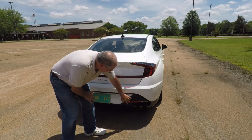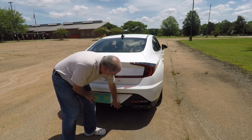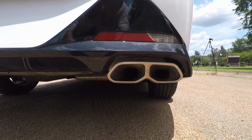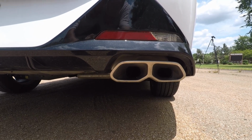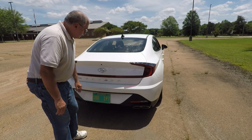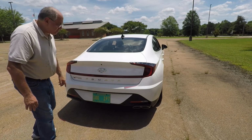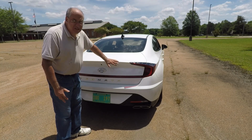Down here on the SEL model and up, you're going to see this real nice gloss black and body colored diffuser that goes all the way across there. The SEL is going to have this twin outlet exhaust. There's a single pipe back there, but it's a twin outlet. The base model won't have that. The base model will have a more basic rear end diffuser here. But on all the other trim levels, you're going to have this real nicely styled diffuser there.